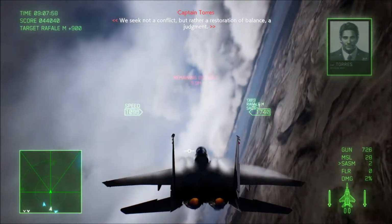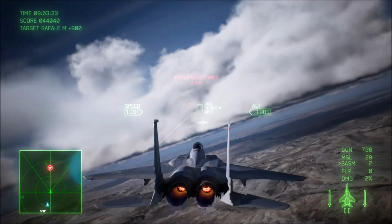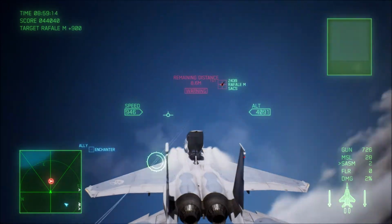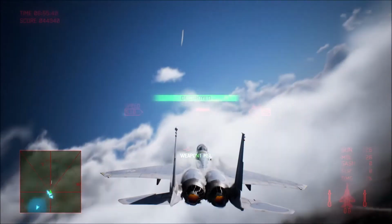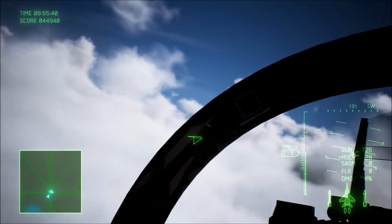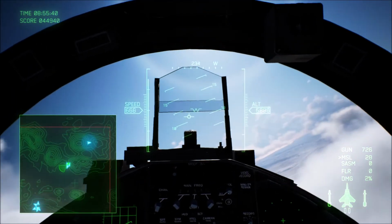We seek not a conflict, but rather a restoration of balance, a judgment. Everything will be done clearly from beginning to end. The world shall be horrified by the number of lives we will take. Only then will they let go of their weapons. Target's destruction confirmed.